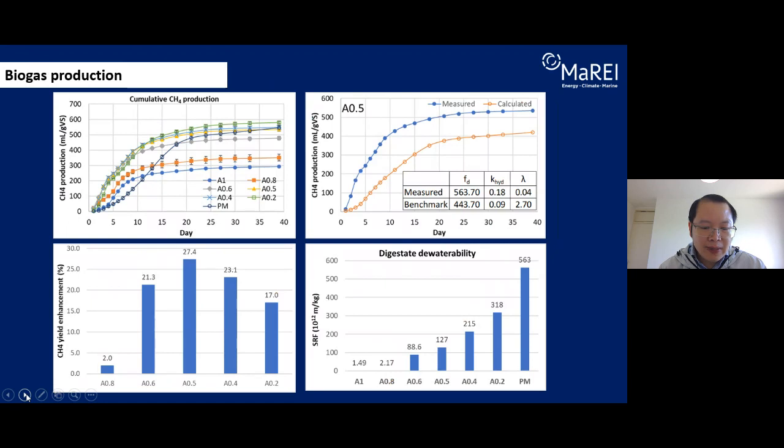We also investigate its biomethane production potential in mono-digestion and co-digestion with pig manure, at varying algae to pig manure ratios. The results show co-digestion of microalgae and pig manure can significantly enhance the methane yield by up to 27%. Meanwhile, it also improves the digestion kinetics, as indicated by much higher hydrolysis rates and much lower lag time. Most interestingly, outfloating macroalgae can significantly improve the digestate dewaterability, especially at higher algae ratios, thus facilitating digestate management.